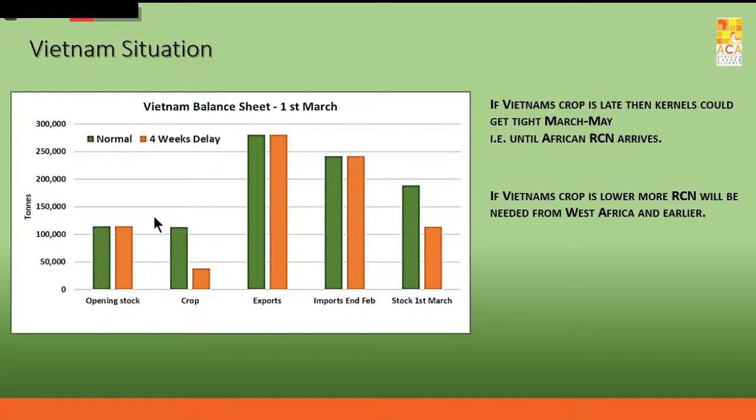And if we look at the situation in Vietnam right now, and obviously there's no certainty on these figures. We know what the exports are. We know what the imports are. We have some idea on the crop, and we have to estimate opening stocks and the current stocks.